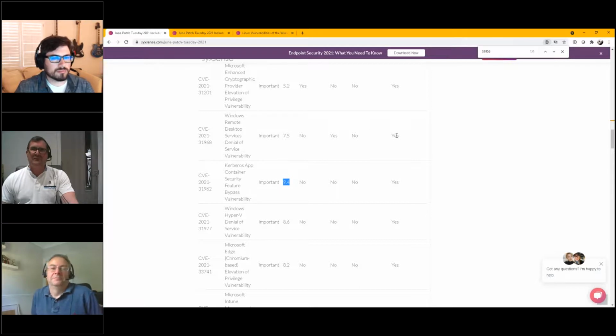The time between devices appearing on the internet and being probed for vulnerabilities, I think, is 12 hours. So if you put a machine that's not fully protected onto the internet, you'll find within 12 hours it's being probed, and Windows RD, remote desktop services, is one of the very first that hackers use to access your system. So if you still have that enabled, please make sure that's prioritized as well. That's 31968.